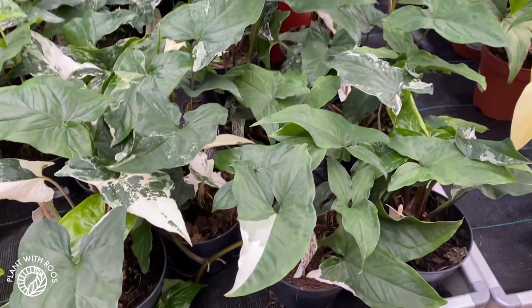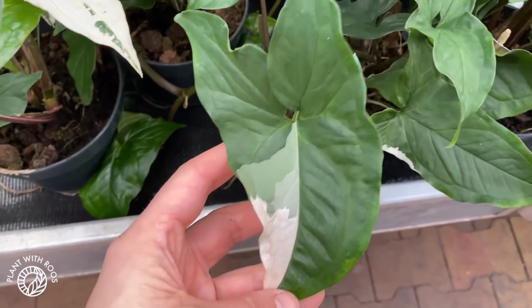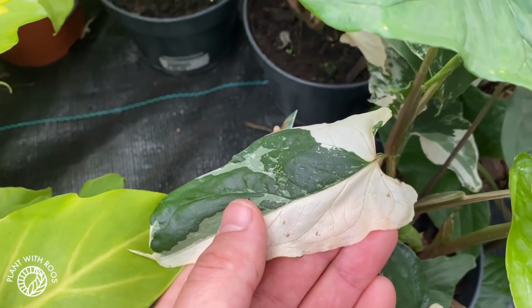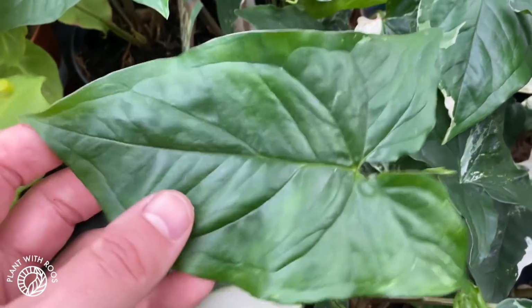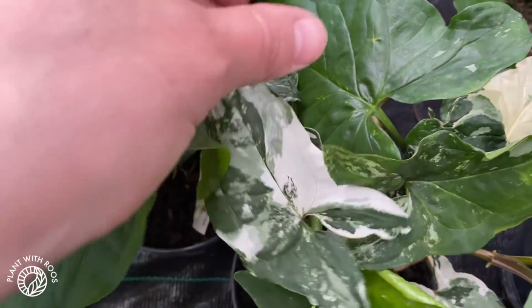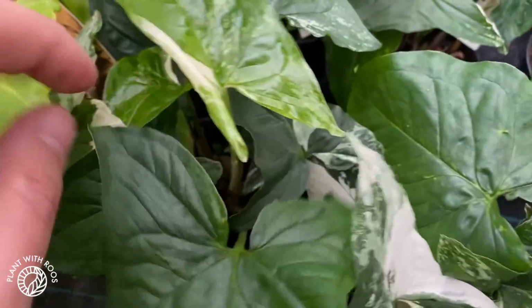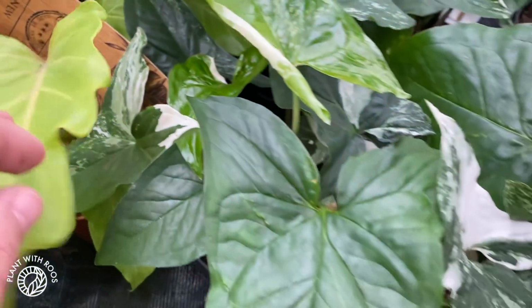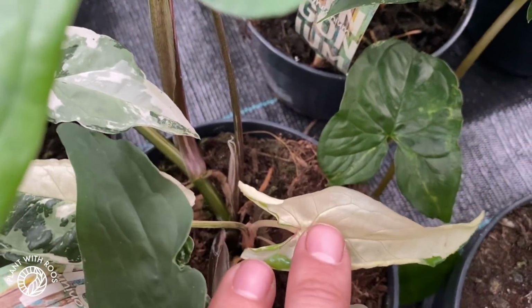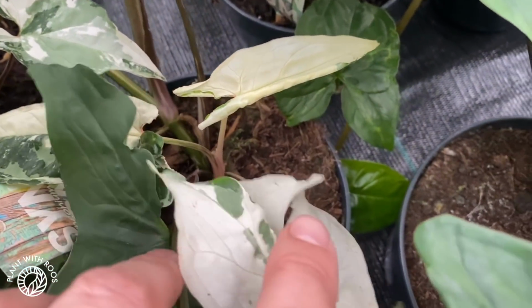Moving over to the variegated syngoniums, which are so artsy looking. Some of them are really beautifully variegated, and a green leaf every now and then is just very healthy for the plant. So if you get one, don't stress out. There might be a new variegated one on the way. Let's see if we can find some cool ones. Here's almost fully white. At the bottom here, it's a lot of white.